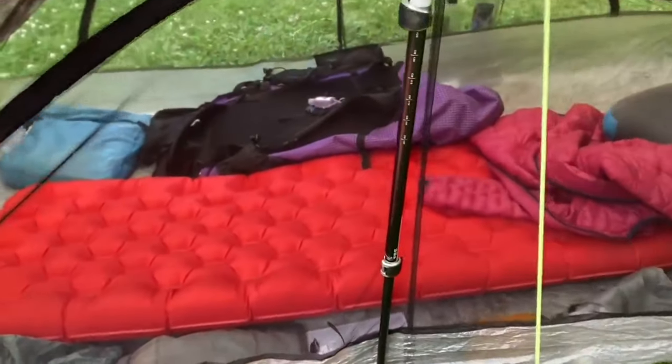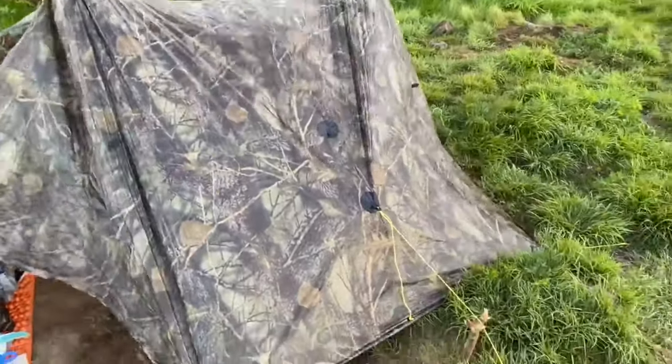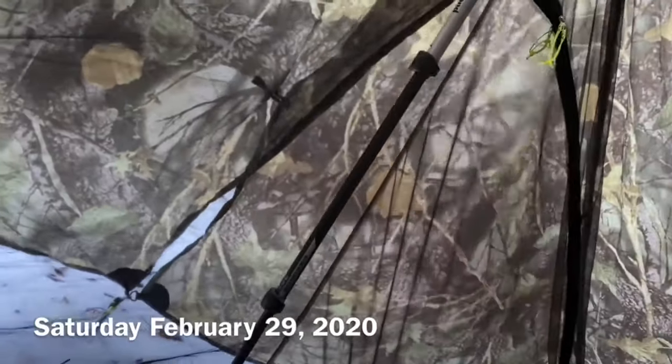It was super roomy. I would put my pack inside of my tent. I had plenty of space. I had it up in high winds, and even though it did collapse on me in some high winds, I realized it was because I hadn't staked it quite well. Once I staked it well, it worked great, and I love it.